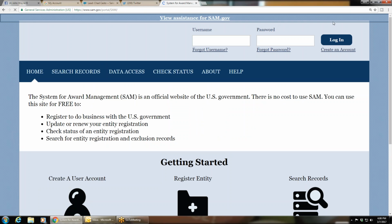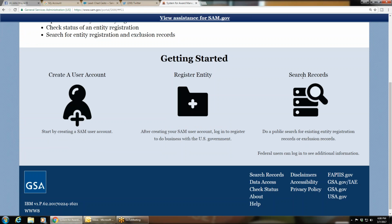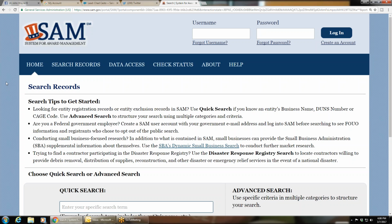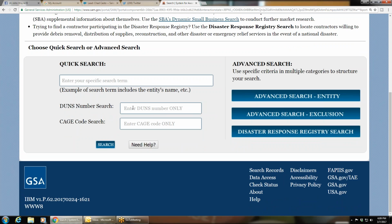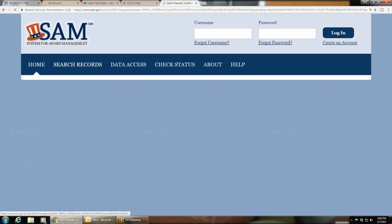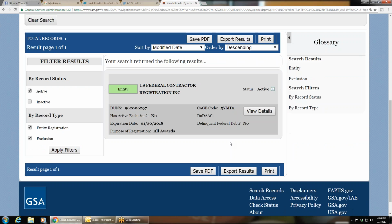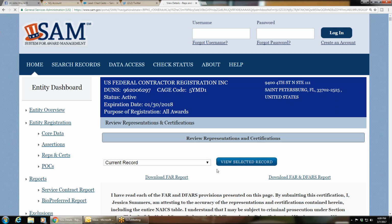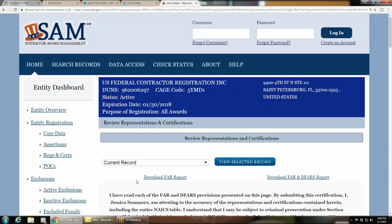Go to sam.gov. Go to search records. Do not log in. I repeat, do not log in. Just go to search records. Put in your cage or your duns. Or you can search by company name. Click on view details. Click on reps and certs right there. And then you want to download it. If you only have FAR report, download the FAR report. If you have FAR and DFARS, download both.